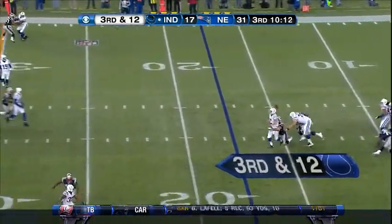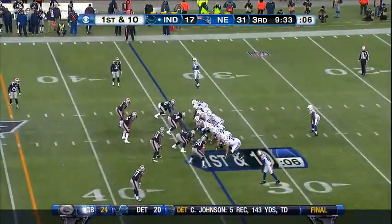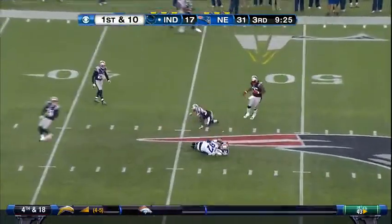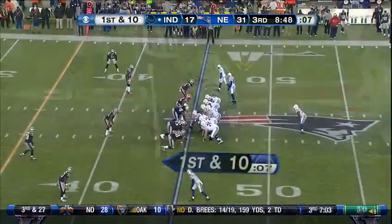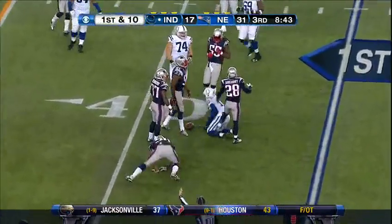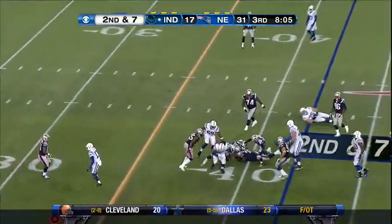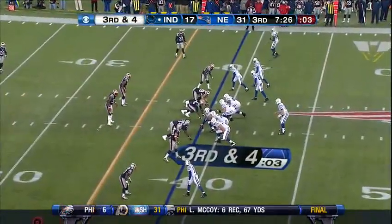Wilfork's underneath, and the pass gets away, complete to Hilton. First down. Down the field again, and that is some catch by Reggie Wayne as he gets decked by McCourty. Hilton surrounded by a couple of Patriots, including Ninkovich. Take the end around, and this worked for 20 in the first half. A few fundamentals he's carried with him to even today.